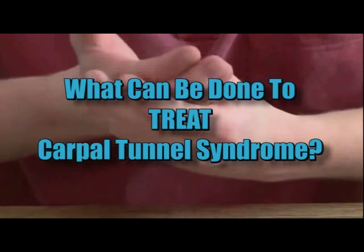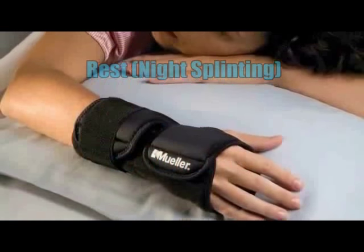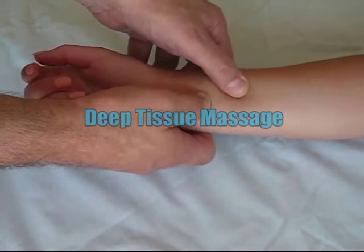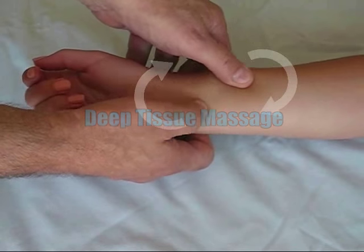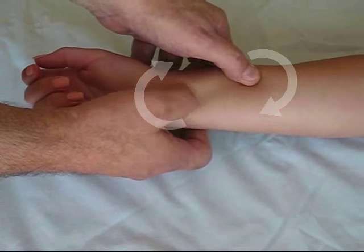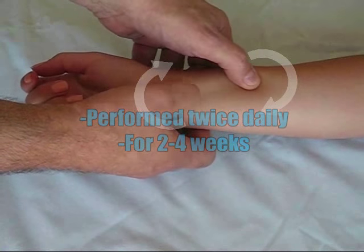So what can be done to effectively treat this painful condition? Treating carpal tunnel syndrome should be done using two well-known and effective methods. The first is resting your hand in a splint, especially at night. The second method is to have deep tissue massage on your wrist and forearm. But this isn't your everyday massage. It requires specific motions on your wrist and forearm in order to drain excess fluid buildup from inside the carpal tunnel. It also serves to break up the adhesions around the tendons, which caused the inflammation and fluid buildup in the first place. But to be effective, it must be performed twice daily and for 2 to 4 weeks.